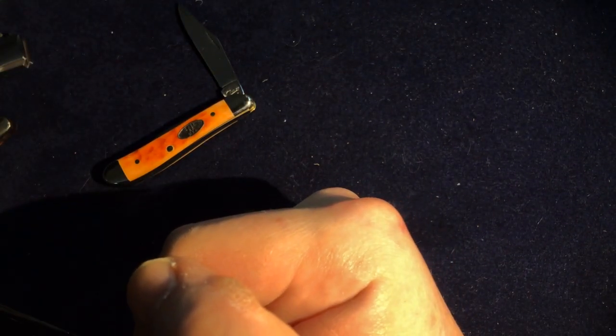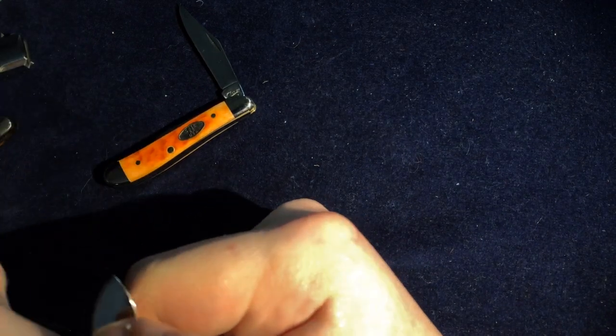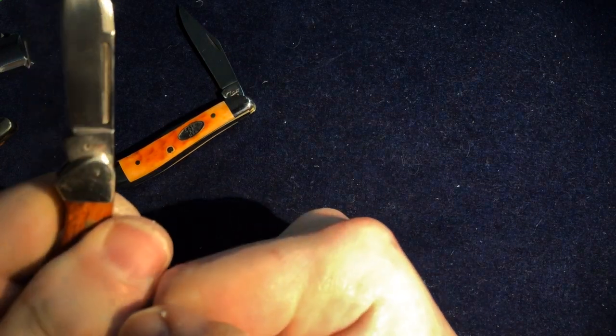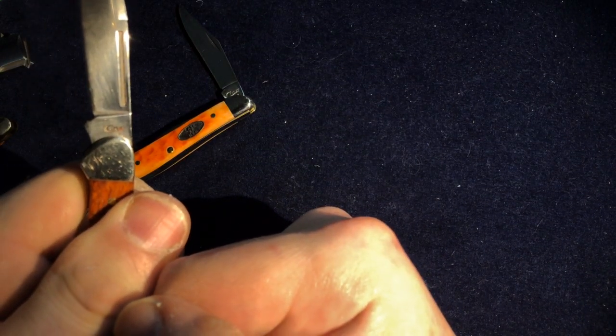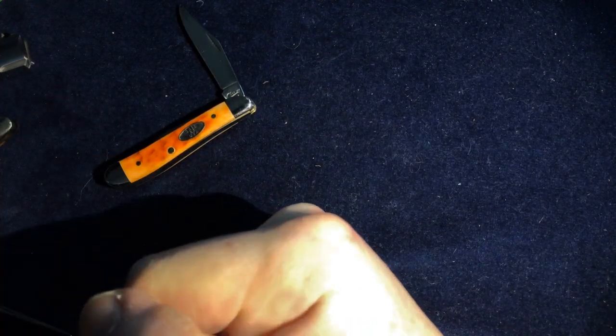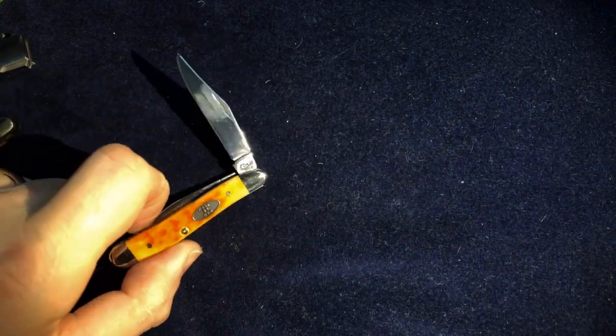So the Butterbean, can't remember what year this is. It's quite recent. It's not long ago. Right, again, that's 2019 as well. Didn't realise it was that new, but there we are. So, that's my little Case Butterbean, Case peanut, which is really nice.